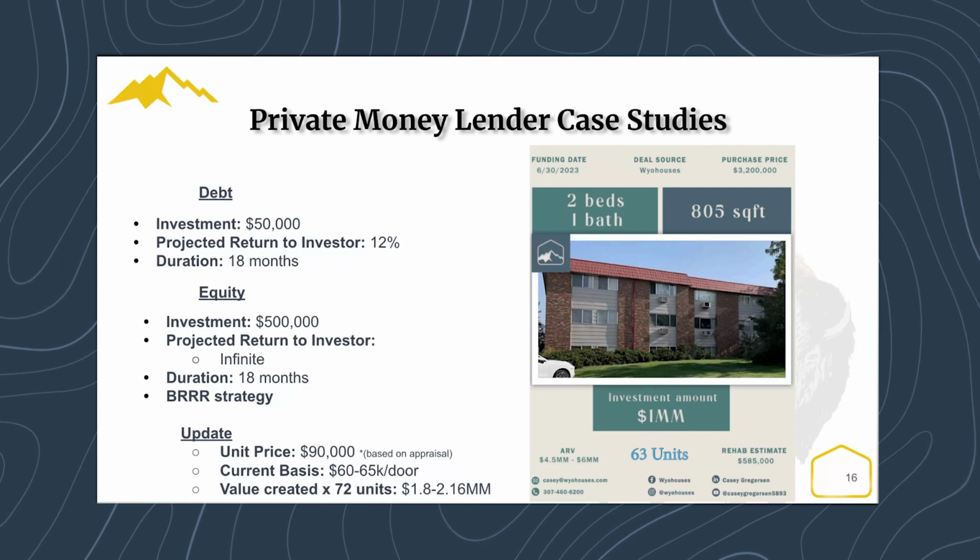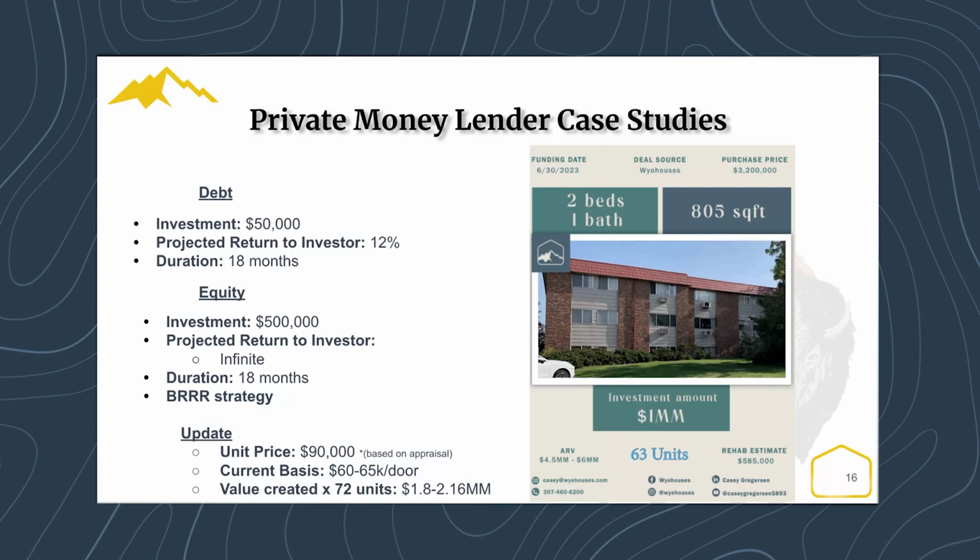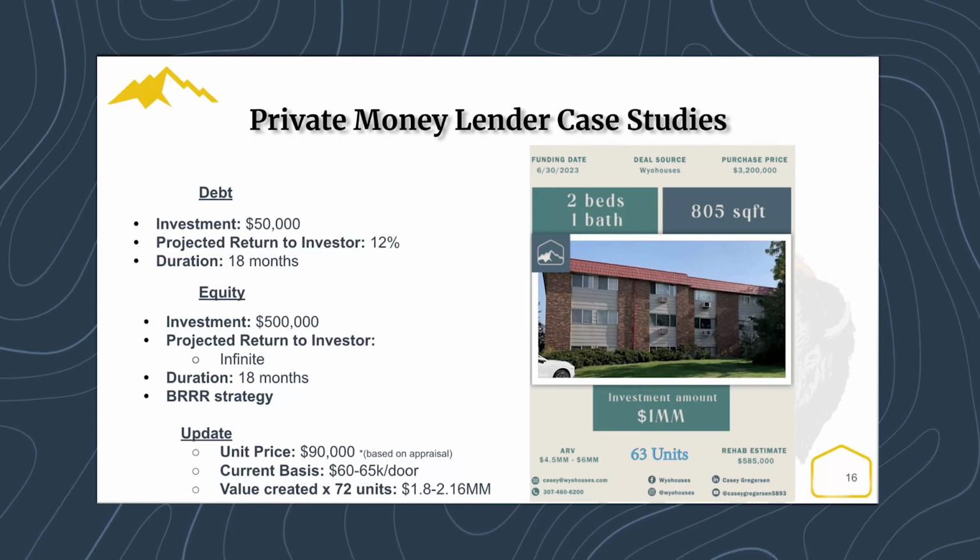So on this deal, because we bought it at such a discount and we're creating so much value, when we go to refinance, I'll be able to pull out my equity. And at that point, I'm going to be able to pay back some of these private money lenders, which we structured as like 18 months. So we were able to give those guys a cool opportunity to get in and get a good interest rate and invest in a larger deal, but be completely passive.